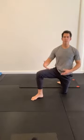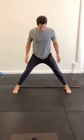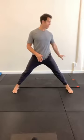Cossack squat is kind of like that weird squat that the Russian guys are doing while they're dancing. And you're gonna stand up, give everybody a second to get there, and maybe grab a sip of water. And you're gonna start with your feet wider than your shoulders. And now you're gonna imagine that you have a chair behind your right heel and one behind your left heel. Maybe you do have a chair there, I don't know. And what you're gonna do is go from trying to sit in one chair, back up to the middle, to trying to sit in the other chair.